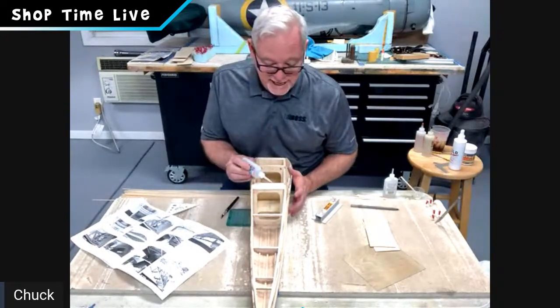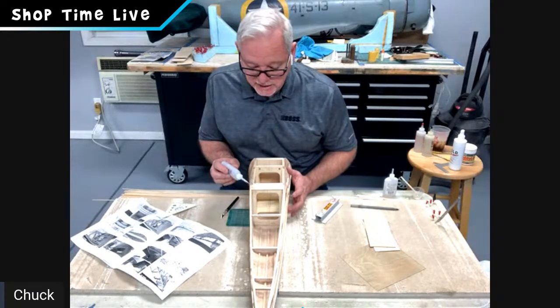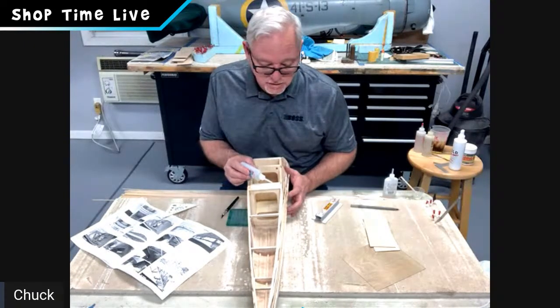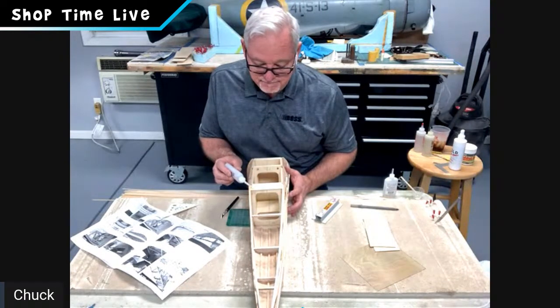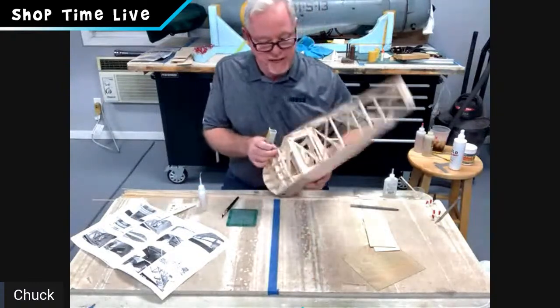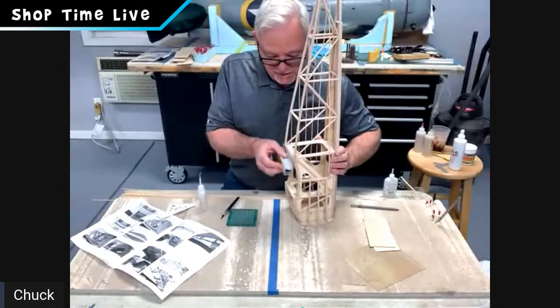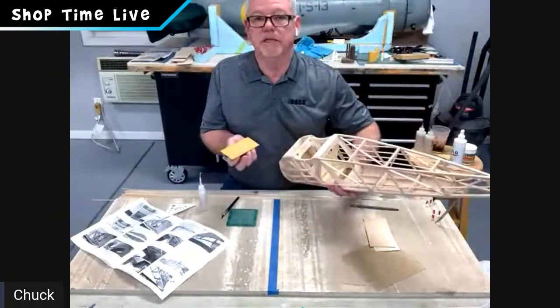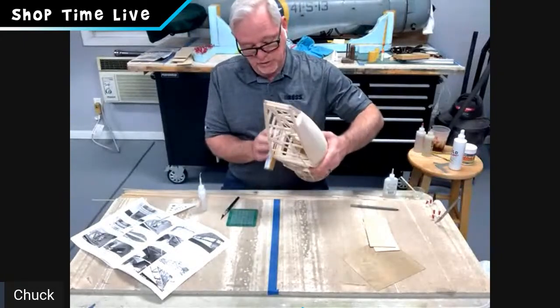That's when I take my thin CA and I'll go back in and I'll wick into those areas, and it's almost like a little filler. Now it's not going to fill gaps or anything like that, but it kind of finishes things off for me. And even before that thin CA kicks, I give it a couple more squirts, and you look at it and it looks like it's one piece. So just something I do, I like it, and it seems to work.